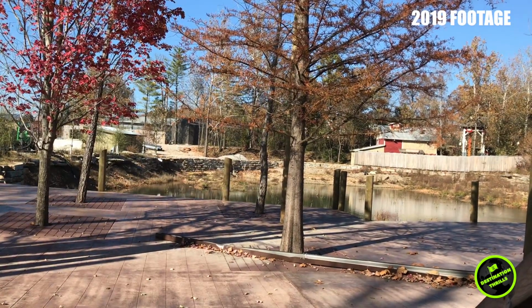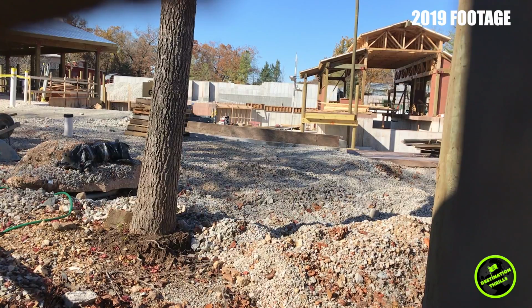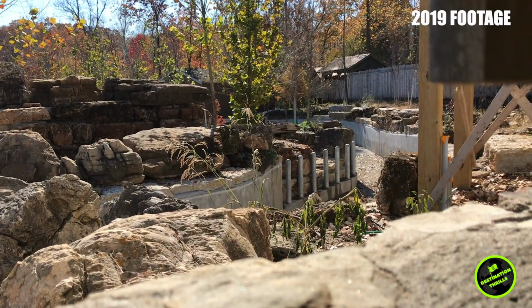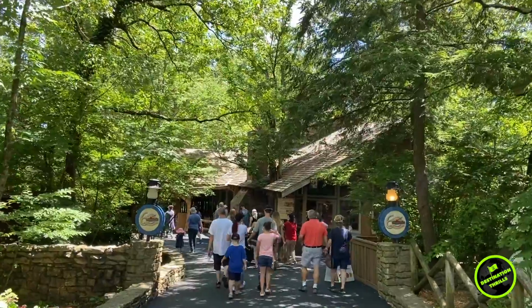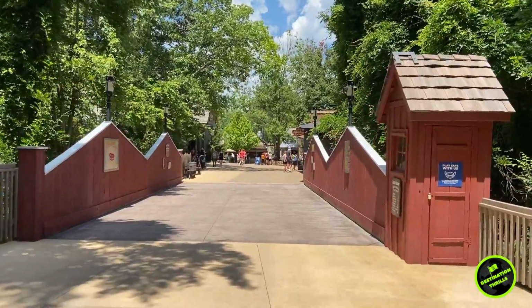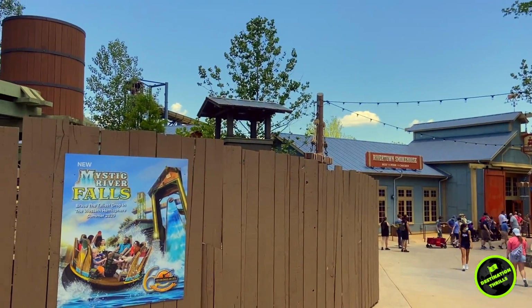This has been a long time in the making. I was supposed to have one in March, which was supposed to be opening day for Silver Dollar City, but we all know that that had to change due to the current situation. And so opening day for Silver Dollar City was delayed until June 13th, and that was the day that I was finally able to get down to Silver Dollar City and get a look at what is happening with Mystic River Falls, and I'm so excited to share the footage that I have for you today.